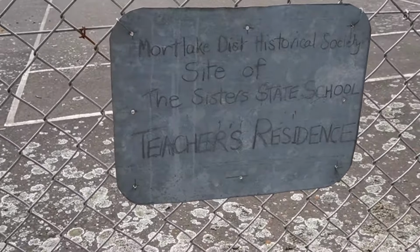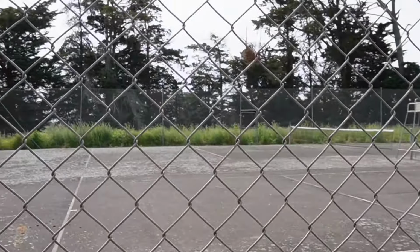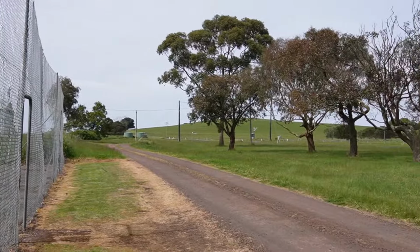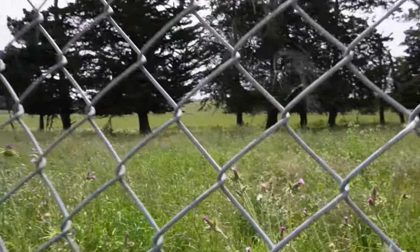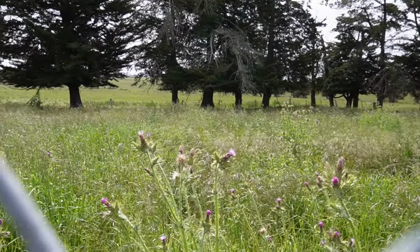The Mortlake Historical Society reckon, well, they put this up. This was the teacher's residence, and it is now a tennis court at the Sisters. I assume it's called the Sisters due to the hills around here. Like maybe there's two hills, I think. See these trees, and there's a fence next to it as well. I reckon that could have been a boundary of an oval. I'd have to ask someone though.